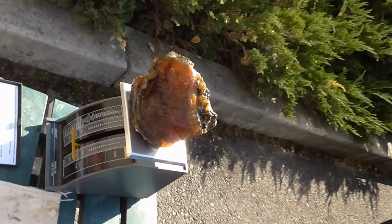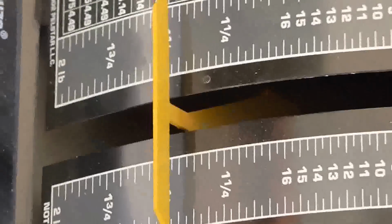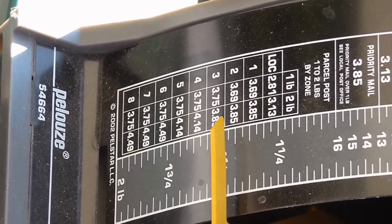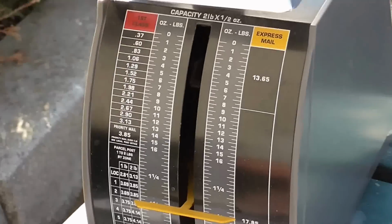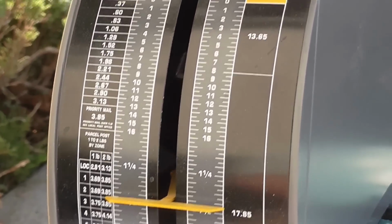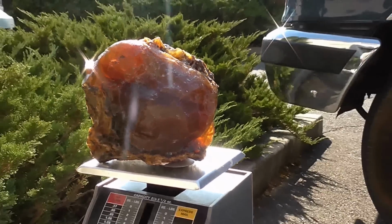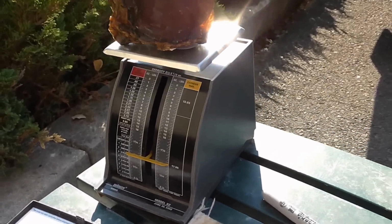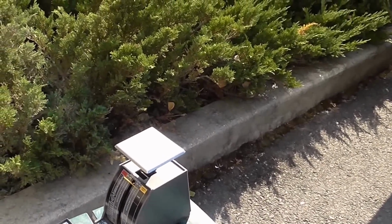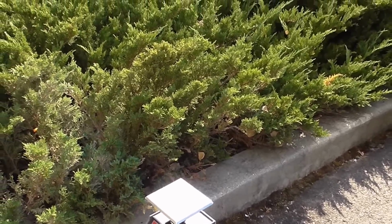Look at the light coming through that thing. Okay, according to the postal scale, it looks like we've got about 1.5 pounds. So, you know, somewhere in the neighborhood of 1.5 pounds of fire opal. One single fire opal. 1.5 pounds. Where else are you going to find opals over 1 pound? I love this stuff. Okay, let's move on to number 11.